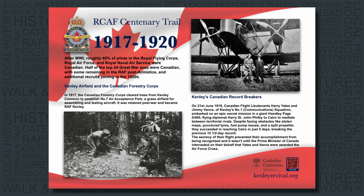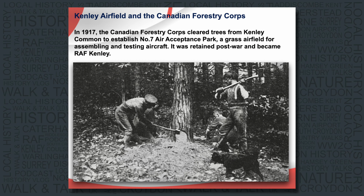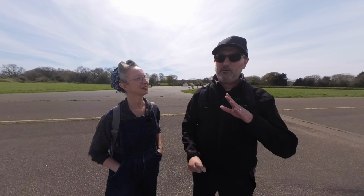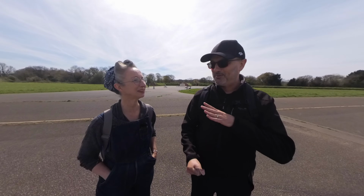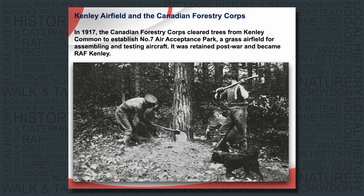And this first one highlights the fact that it was the Canadians that cleared the land. It's something we're working on at the moment. It was the Canadian Forestry Corps, and we found the unit that we think cleared this land. Right, so right back at the beginning. Yes, 1917, the early days of the whole operation here. Canadians were here before their air force. They created the airfield, the Canadian Forestry Corps. And I've put that picture there of them with an axe chopping down the tree and all the rest of it.